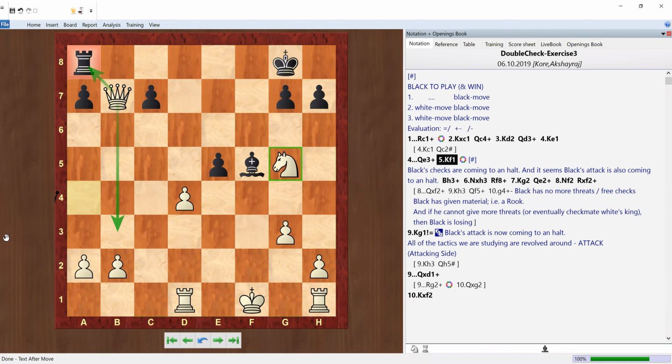So in the end game, that extra rook is going to play a decisive factor. If there is no attack on the white king, then an extra rook is just going to win by itself. So black is under tremendous pressure to keep this attack going.